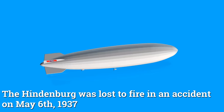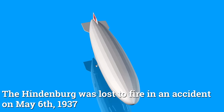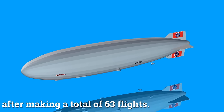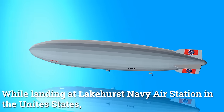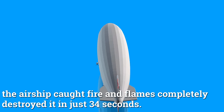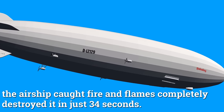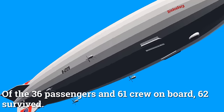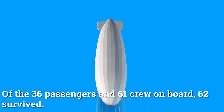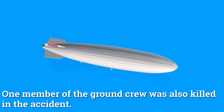The Hindenburg was lost to fire in an accident on May 6, 1937, after making a total of 63 flights. While landing at Lakehurst Navy Air Station in the United States, the airship caught fire and flames completely destroyed it in just 34 seconds. Of the 36 passengers and 61 crew on board, 62 survived. One member of the ground crew was also killed in the accident.